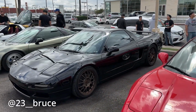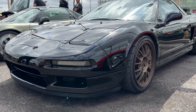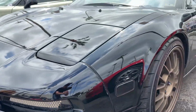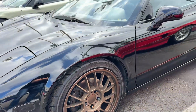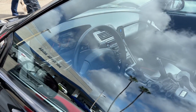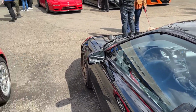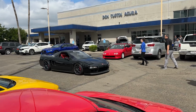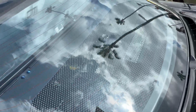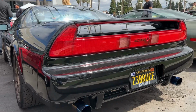And then here is the other Andy's NA1. I filmed this briefly in my Sunday Steel video, but I had to leave, so here's a little bit longer look. Here's his LED signals, SC37Ks. This car is immaculate on the inside. I think it's low mileage, 80,000 miles, but it's very well taken care of. And this is the Mita lid. And he has ARC light taillights as well, I believe.